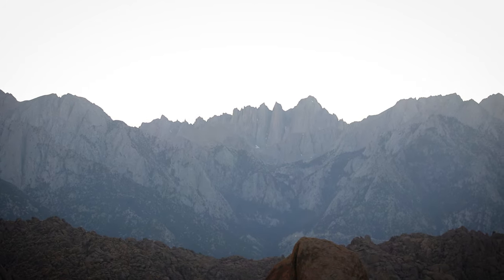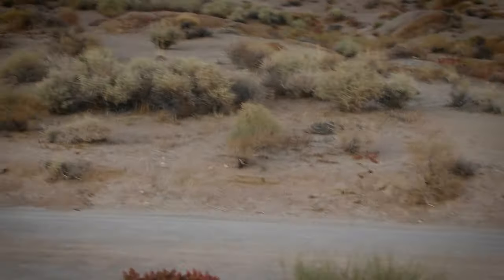We drove out this morning from Los Angeles, came out over here to the Mount Whitney area, and now we're waiting for the sun to set. Some star shots. Yeah, some star shots. It's going to look really, really good. I'm really excited for it.